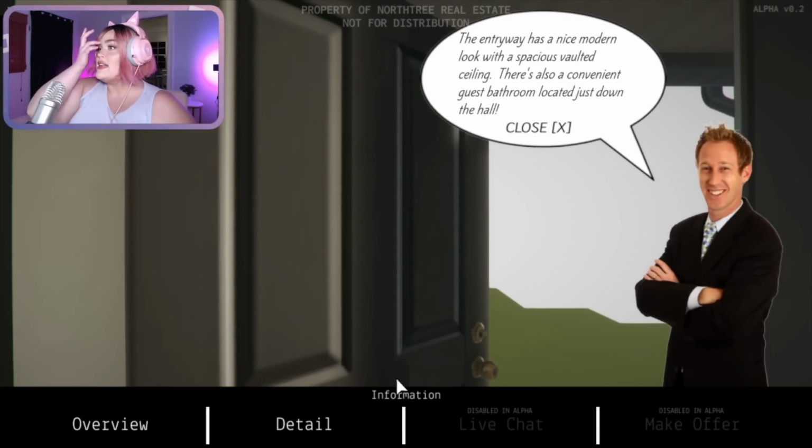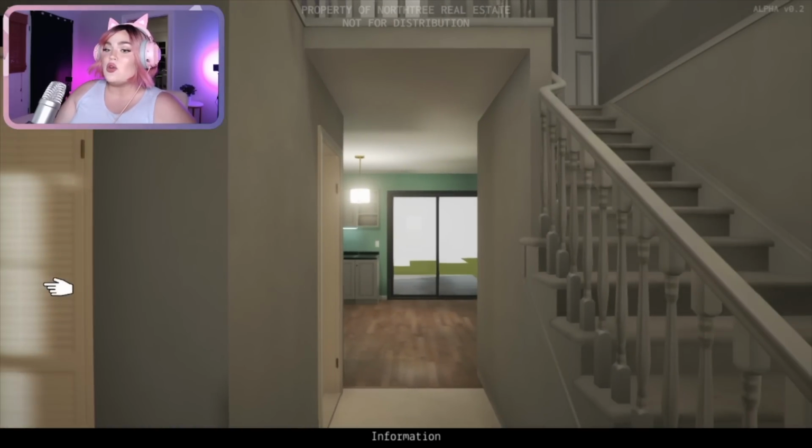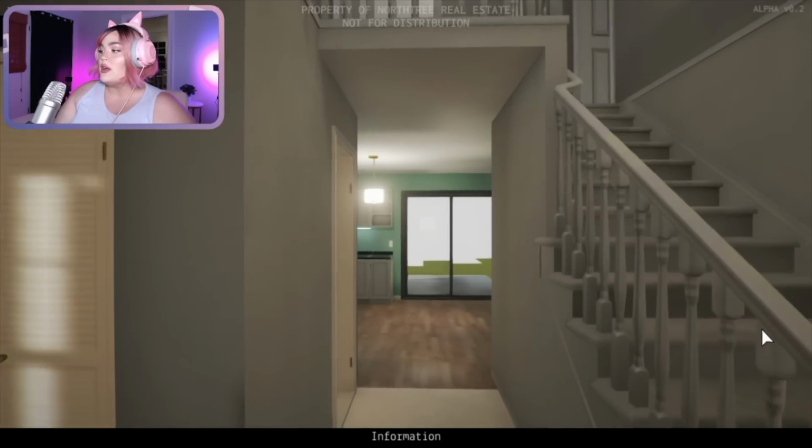The entryway has a nice modern look with spacious vaulted ceiling. There's also a convenient guest bathroom located just down the hall. Look, I don't care about the guest bathroom. I care that this door spontaneously opened on its own.